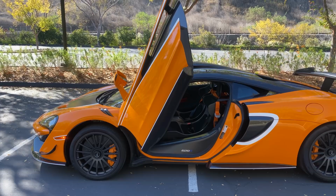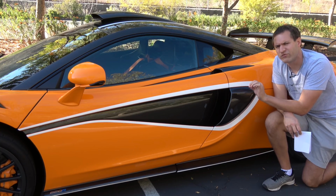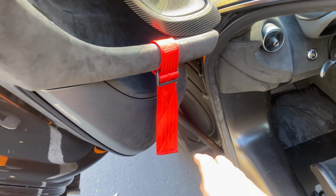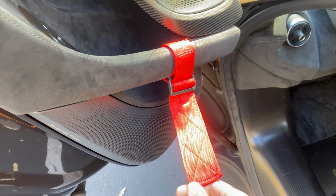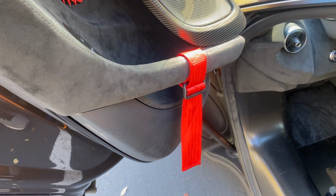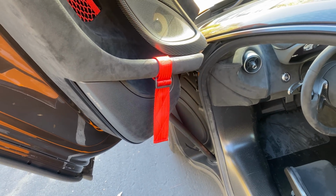But probably the most interesting thing about the doors comes when you climb inside and you can see this red strap hanging off the door. That is factory, and the intent is that you would pull on it in order to pull the door closed, although it's attached to the regular door pull that you would pull in a normal McLaren 570S. They've attached a red strap on there maybe to seem more race car-ish.